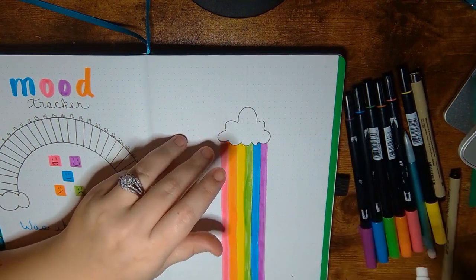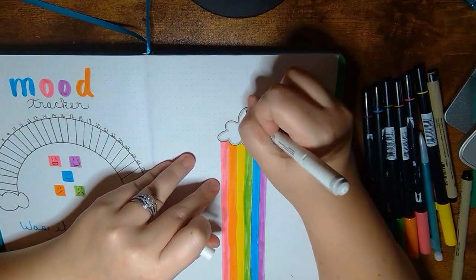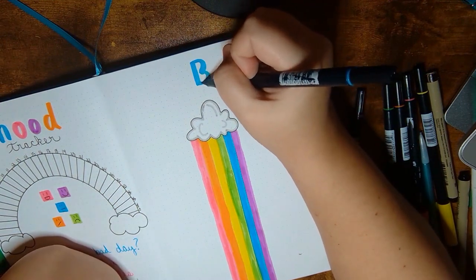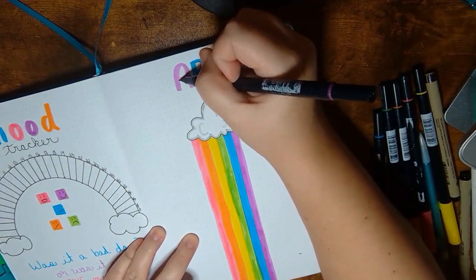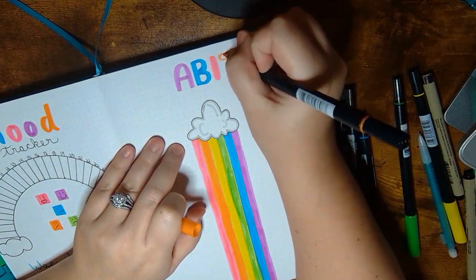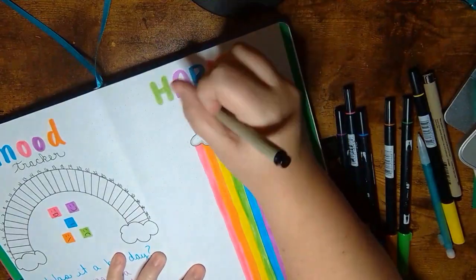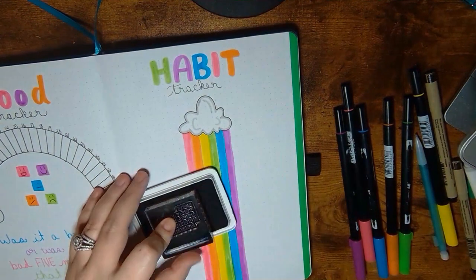So it's just like a cloud pouring a rainbow, and then I did the highlighter on here again just to give that cloud a little bit of dimension, and I freehanded my habit word, which sometimes works for me when I freehand. Sometimes it looks like a child did it, which is fine. Your handwriting is your handwriting, and I know we're all our biggest critics, but some people are like, oh my god, I love your handwriting, and I'm like, yeah, that's all right. And I feel like a lot of people can relate to that.